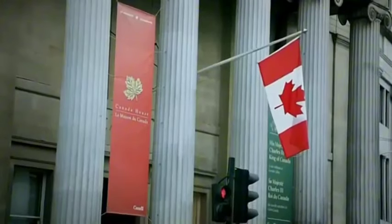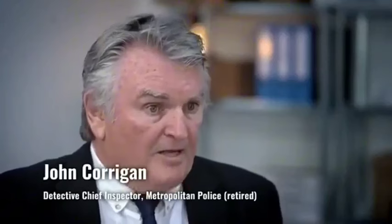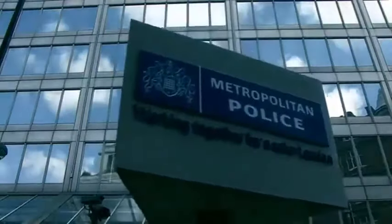The murder occurred in London. The Metropolitan Police were responsible for the investigation. The Foreign and Commonwealth Office had to be briefed on certain aspects. Ambassadors had to be briefed. Senior management, Metropolitan Police had to be briefed of the progress. Did I feel pressure? Absolutely. Did the Metropolitan Police feel pressure? 100%. Although Yusuf Wahid has fled the country, detectives in London are determined to catch their killer.